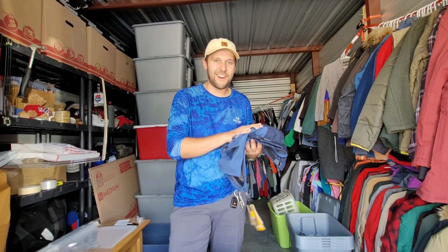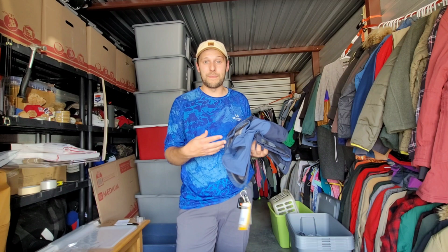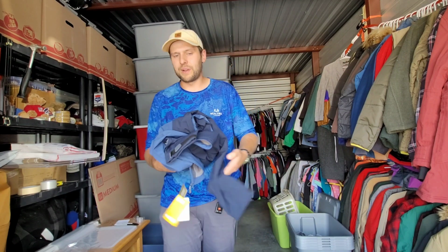It had a brief description of the item. When she rang up the Carhartt jacket for me, all it said was men's outerwear. So I think she gave me the generic price of a men's outerwear garment, which I'm super thrilled about, because I don't think they get a lot of Carhartt in there. So maybe she didn't have anything to compare it to, which I'm totally cool with. But yeah, I paid 10 bucks for that Carhartt jacket, all because it didn't have a price tag.